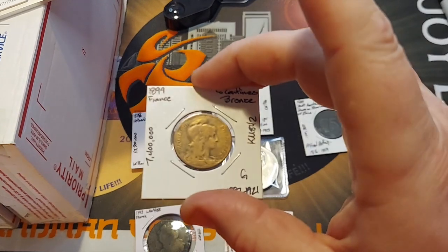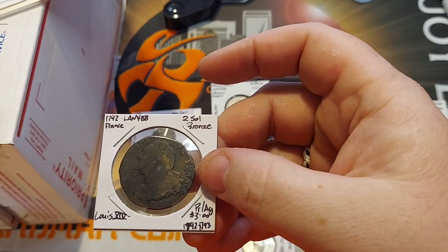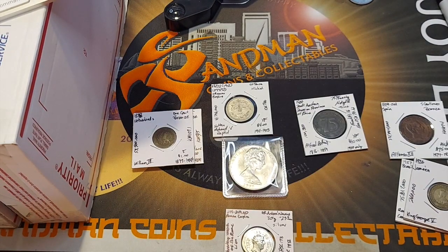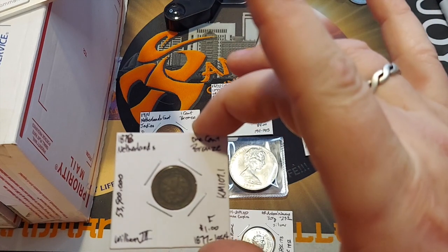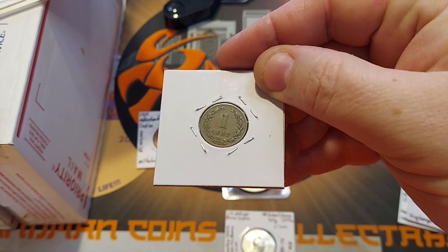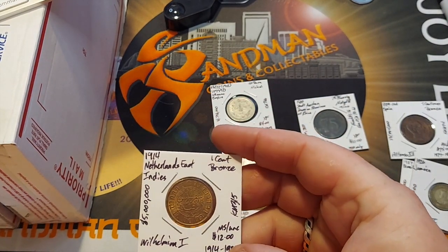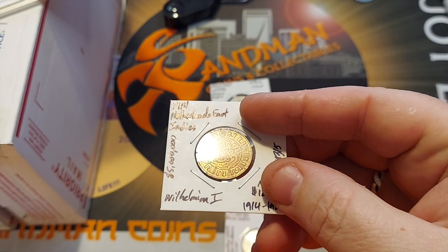Another one in Mint State replaced this one, so I'll be putting this in with the donation pile. And of course, 1792 2 sol. Alright. Netherlands, 1878 1 cent. Get the glare off of that. 1914 1 cent for Netherlands East Indies. Definitely a real nice luster on it there.